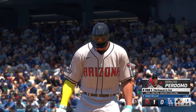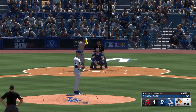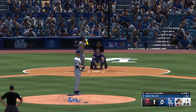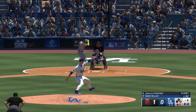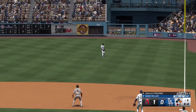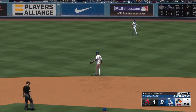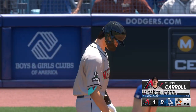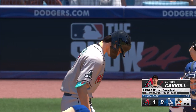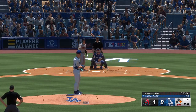Geraldo Perdomo stands in now for the Diamondbacks. 0-1. He struck out swinging last time. That one hit to right. Hayward drifts towards it. Pulls it down, and there's two gone. Maybe caught that one off the end just a little bit. Couldn't quite barrel it up enough to really drive it. Back to the top of the lineup. Digging in, it's the speedy outfielder, Corbin Carroll.